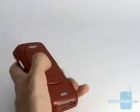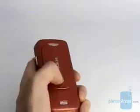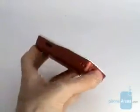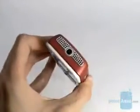The whole back panel produces a slight crackling noise when pressed, but otherwise the build quality is solid and the phone feels nice in the hand with 4 ounces weight, which you can feel when you put the phone in a shirt's pocket. At the end, on the top and bottom sides, there are stereo speakers that are for music playback and for the ringing alert.